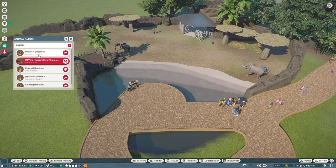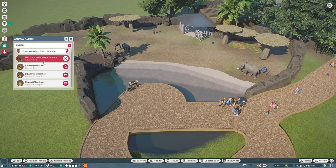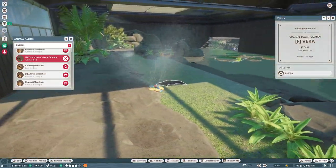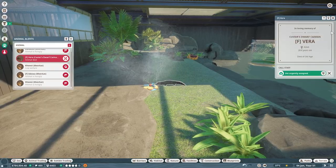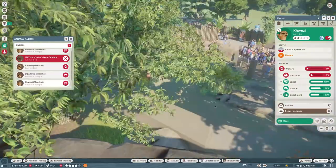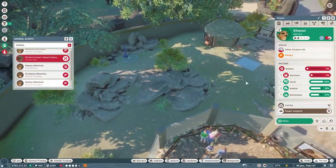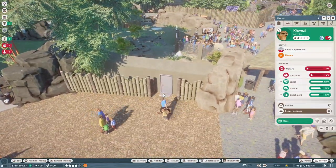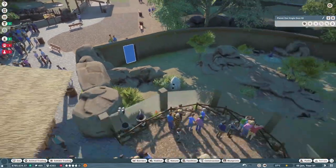And let's see what we got going on over here. Animals hungry, low wealth. Oh no, one of our dwarf caimans passed away right under the sprinkler. So sad. Okay, get that taken care of. Why are you so incredibly hungry? Oh my gosh, look at all the holes all over the habitat. My goodness.